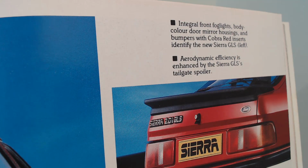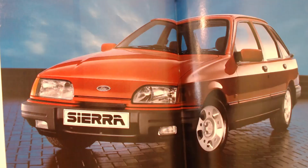The picture we're going to look at next tells us integral front fog lights, body colour door mirror housings and bumpers with Cobra red inserts identify the new Sierra GLS. And there it is, sadly falling on the crease, but certainly I always thought they stood out actually, the GLS models. They certainly looked the part.